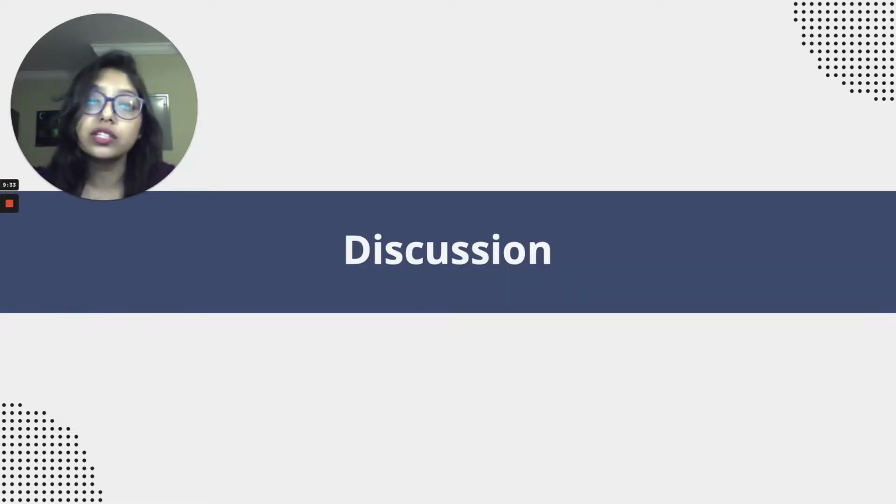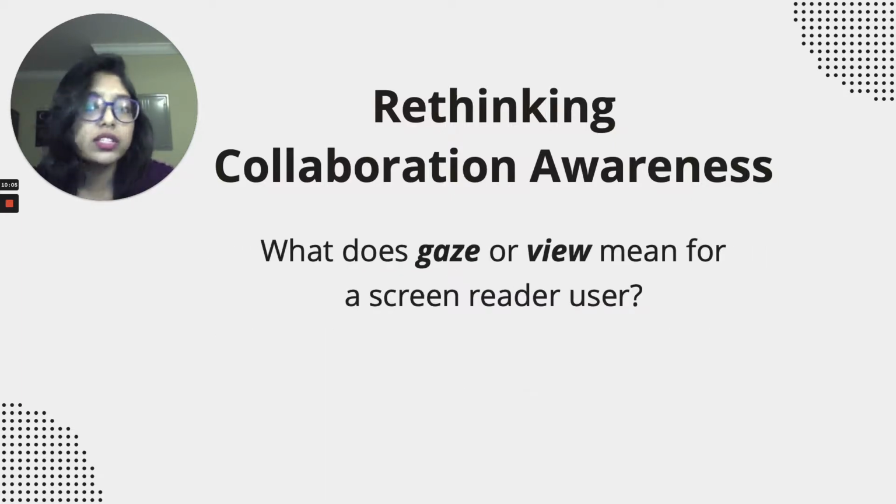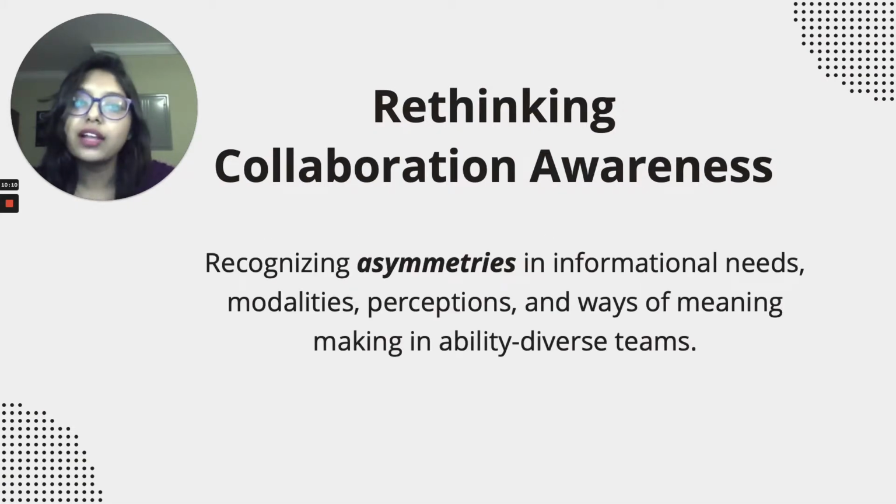So what do these findings mean for collaboration in ability-diverse teams? So far, much of the theories and frameworks of collaboration awareness have assumed symmetry in collaborators' ability to access a shared workspace. For example, in Gutwin and Greenberg's framework, key informational elements include collaborators' gaze and view. That is, understanding where collaborators are looking and where they can see. But what does a collaborator's gaze or view mean for a screen reader user? Our analysis highlights these asymmetries that exist in information needs, modalities, perception, and ways of meaning-making among ability-diverse team members.